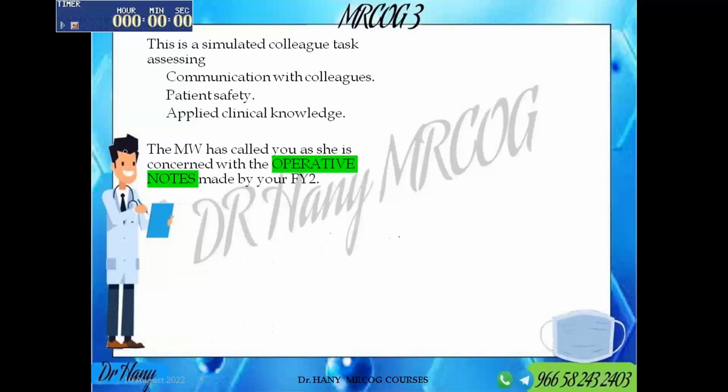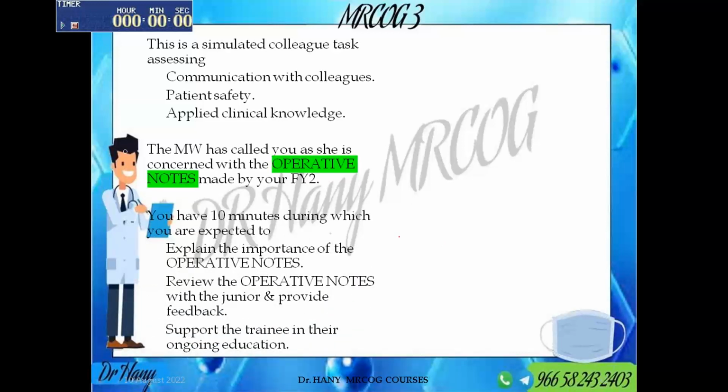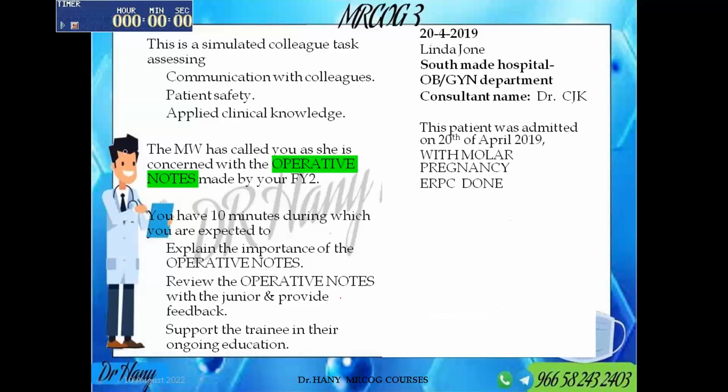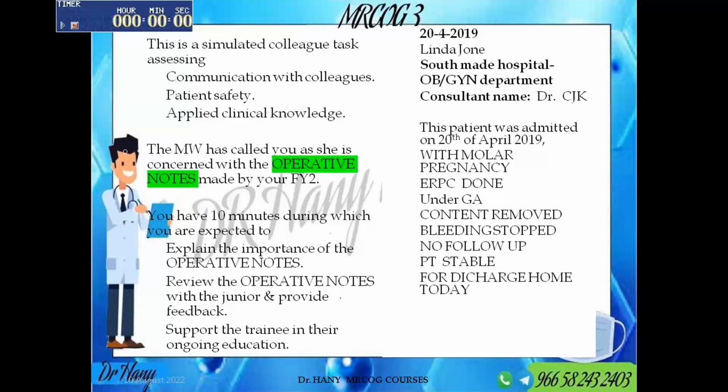This is your station. You need to teach me about the operative notes. I am an FY1. You have 10 minutes to explain what operative notes are. Review the operative notes I have done. This is an operative note I wrote for a patient. How to make it better, and give me feedback and support about this operative note which I have done.